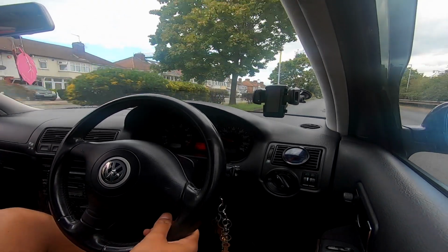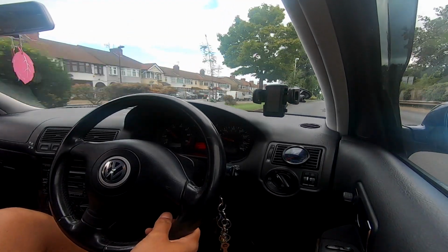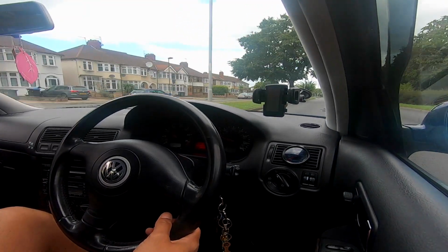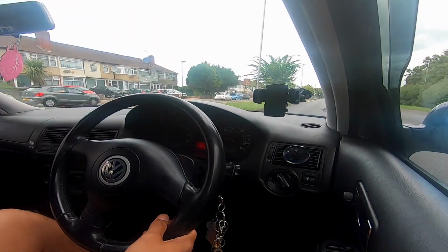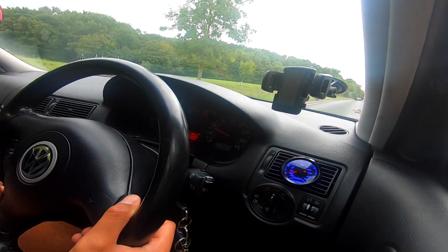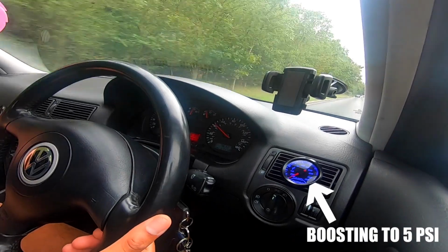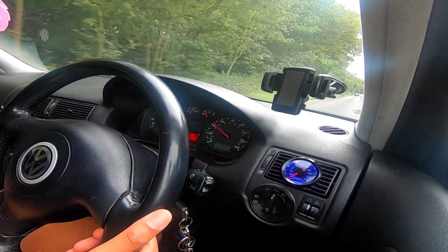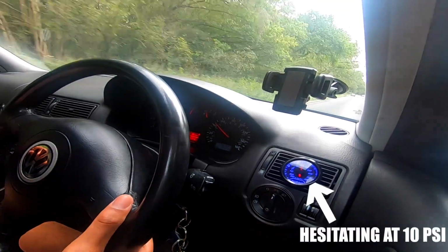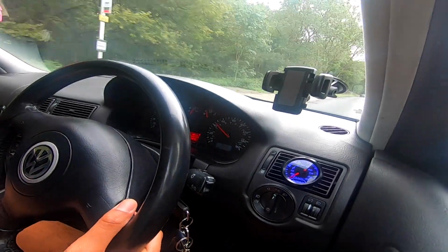Not too sure how clear that came out, but there's an obvious flat spot there. The car accelerates, stops, and then starts accelerating again all by itself once I've got my foot flat on the throttle. So it's interesting there, just to see exactly what's going on. This seems to be happening now when I accelerate. The car completely judders and staggers and hesitates. So that's a new one, that hasn't happened before.